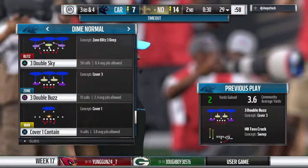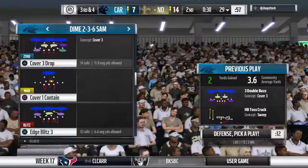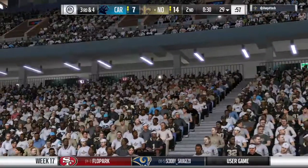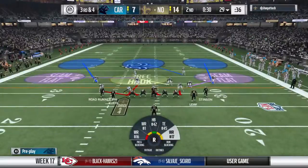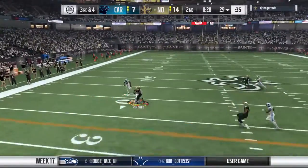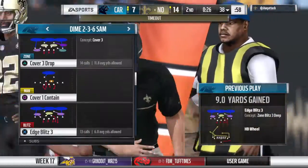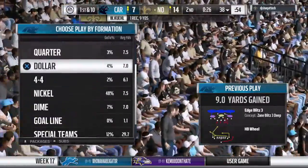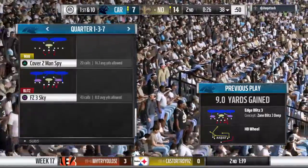And now we get a timeout called on the defensive side of the ball by the Panthers. It's just their first, so they'll have 2 remaining here before we get to halftime. And on the outside, they're playing press coverage. And defensively going with a dime set. 6 DBs on 3rd and 4. Looking left side, he's got it. Complete. Now hold everything here. We're going to get a timeout by the offense. So that means they're down to 1 remaining here as we head toward halftime.